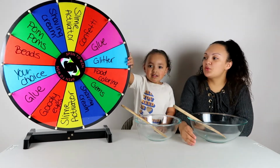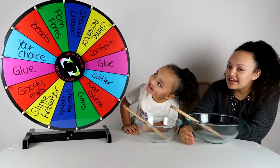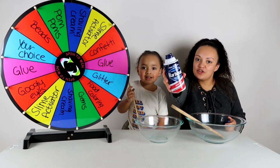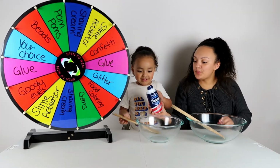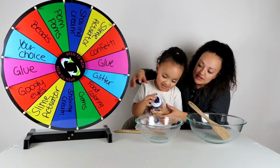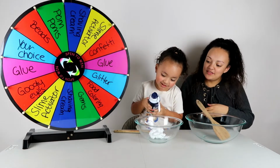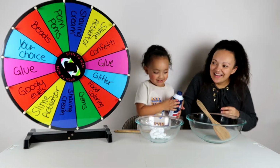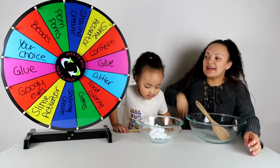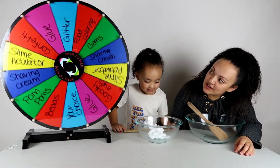She's going first. Let's spin the wheel and see what you get. Shaving cream. So we got the shaving cream. Emma's going to pour it in her bowl. Let's get some shaving cream in there, girl. How do you do it? Just push it. How much do you want? That's enough? Yeah. That's a lot. It smells kind of weird. Smells weird. It smells like perfume. Yeah, smells kind of good.